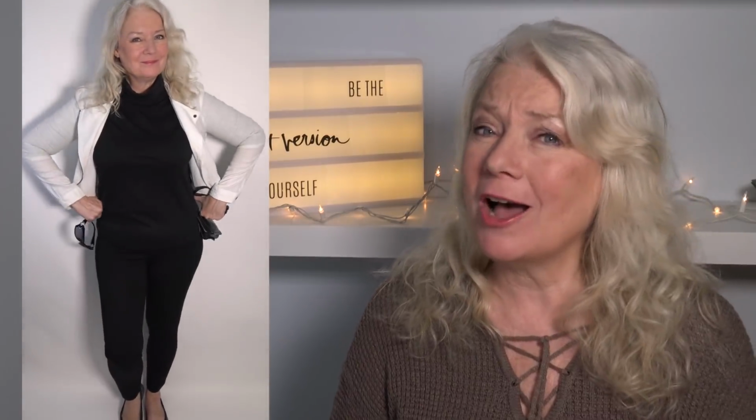And I call my number 4 look the Audrey Hepburn look. Underneath, I am wearing a black turtleneck. It's actually cotton as well. I love the cotton because it breathes a little bit more. And I'm also wearing more of a straight leg pant in this. Yes, they're a little bit tight. You don't have to go as tight as I am.